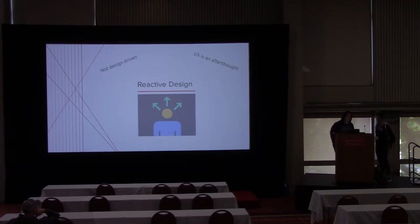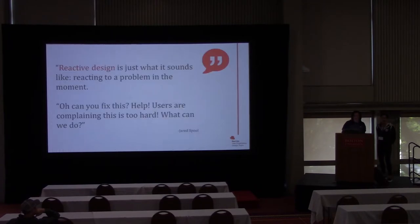Okay, so now we're going to dive into reactive design. By a show of hands, how many of you think that reactive design is a bad thing? So reactive design is not design driven, right? It emphasizes that UX is an afterthought, which sometimes for a designer is not what we like to hear, right? Because lots of times we want to hear that development's going to listen to us.